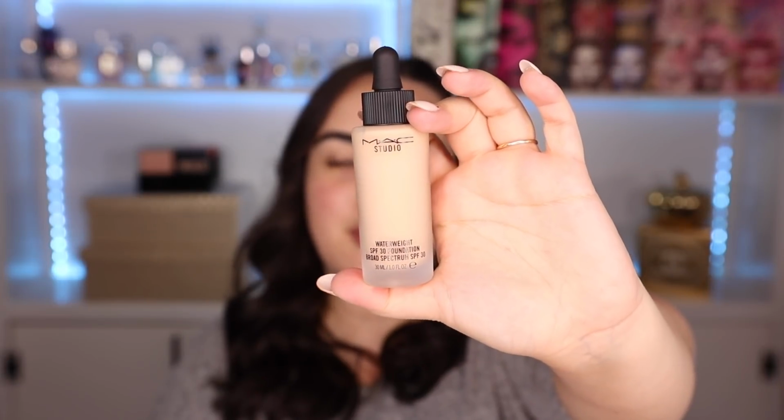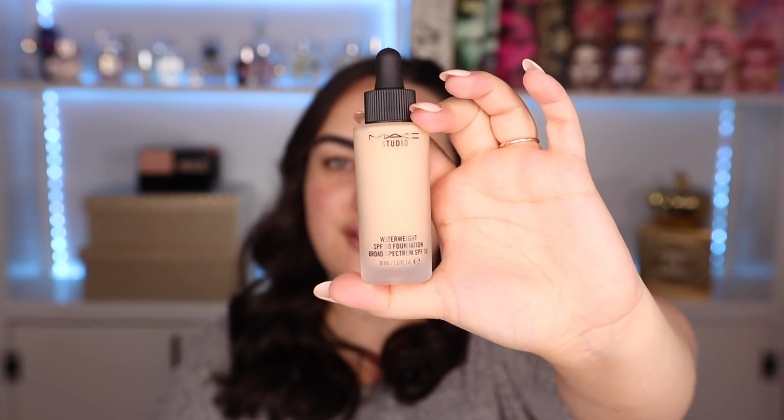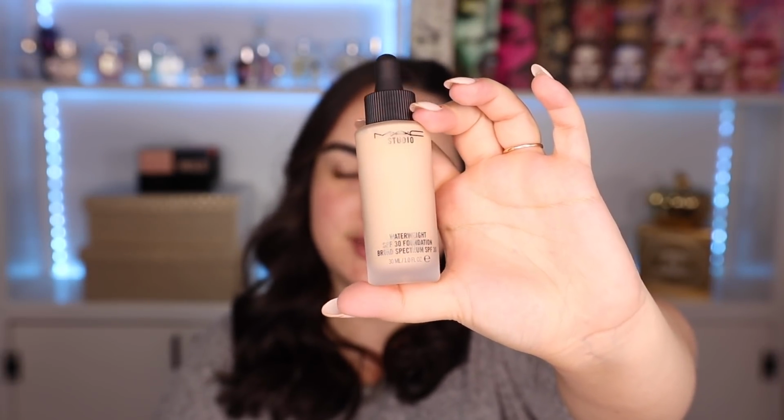This right here is what the bottle looks like, and my MAC foundation shade is NC25. And then of course I had to leave the best for last. I got this right over here. This is the Ultimate Trick Mini Lipstick Vault. This has 12 mini MAC lipsticks. MAC lipsticks are super popular.